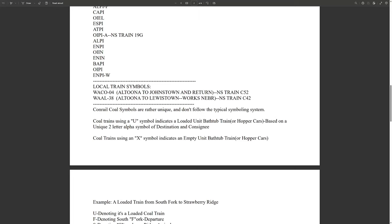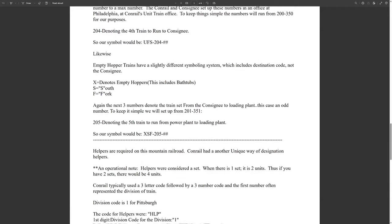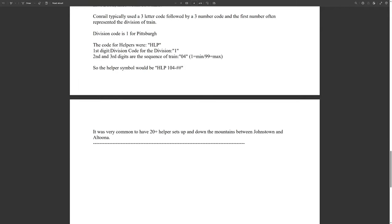So it tells you about the Conrail signals. I still don't fully understand it. Stuff like this I have to read like 15 times over for it to kind of sink in. But if you want to run some Conrail stuff, you very much can.